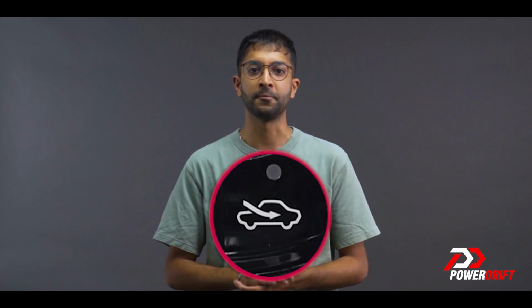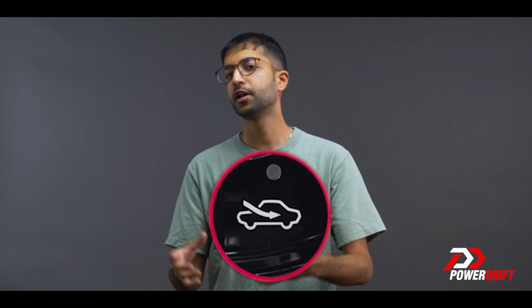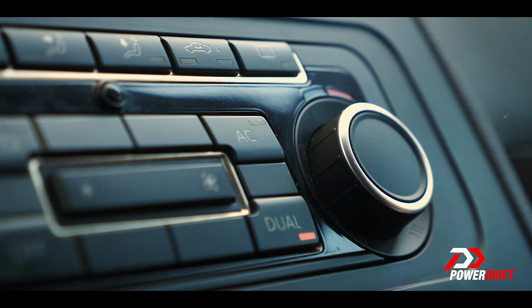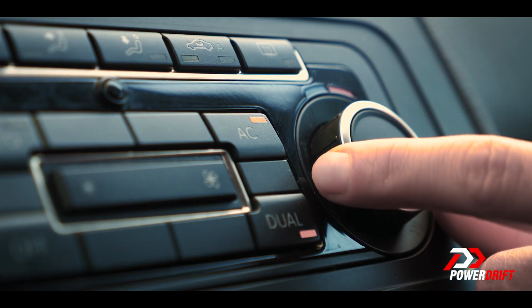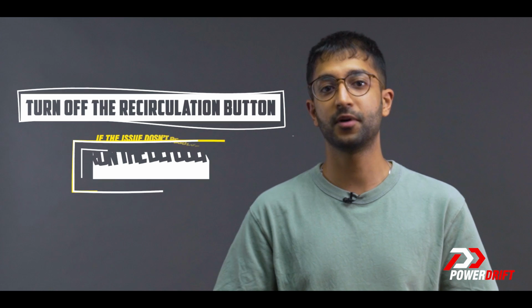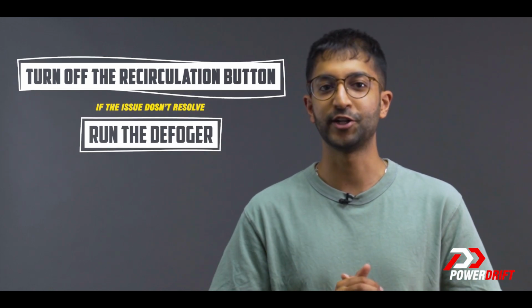Now another easy way to demystify your screen in hot weather is to again turn off the recirculation button. This might not balance the temperature per se, but it will keep similar levels of humidity inside and outside the car, and the fresh air might just demystify the windshield. Now there is also a third kind of weather situation where the windshield tends to fog up, and that's in the rain. Now in the rain, you need to turn on the AC, which automatically dehumidifies the air. It's just how air conditioners work. And you should also turn off the recirculation button, and if these two don't work, run the defogger quickly and that should clear the windshield.